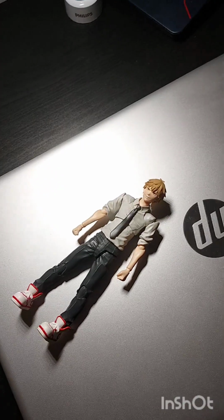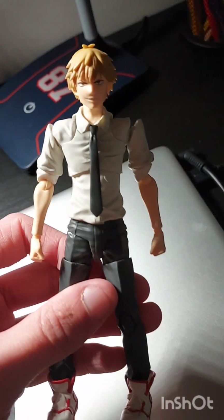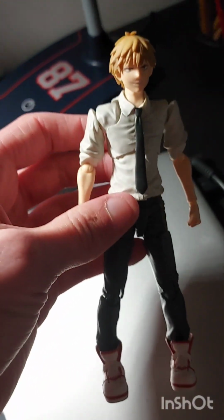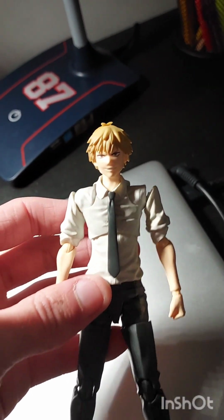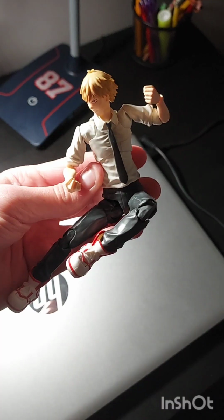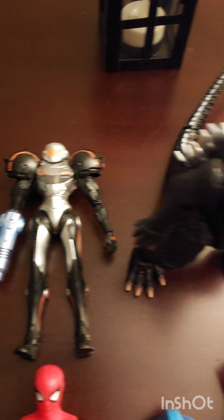Now, back to the actual figure, of course. He can remove his tie with separate parts. He has weapons. He has a book he can hold. The accessories just go on. And like I said, they supported the articulation really well to give Denji some nice poses, like this one right here. Obviously, he never did this move, but I don't know what I was doing.